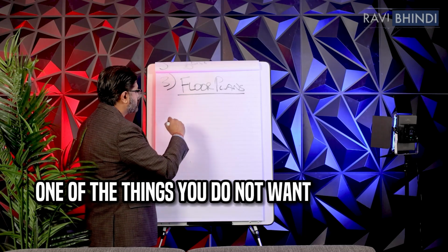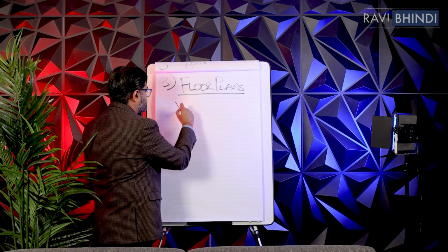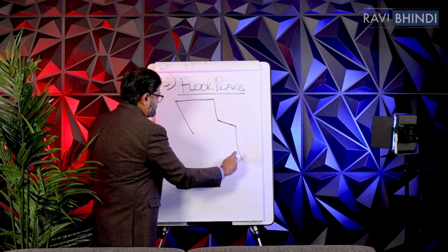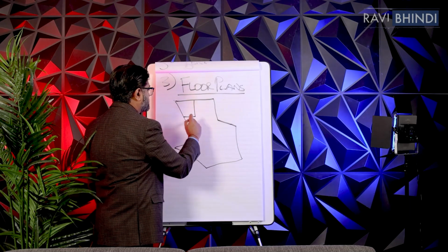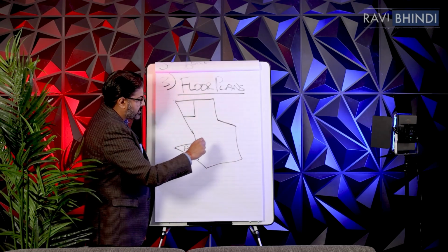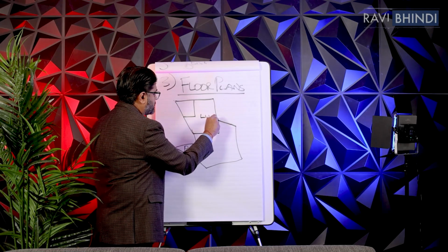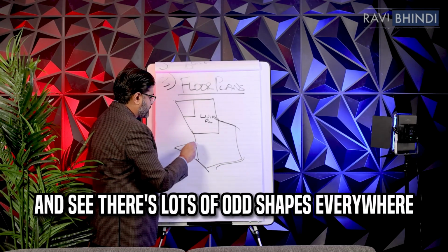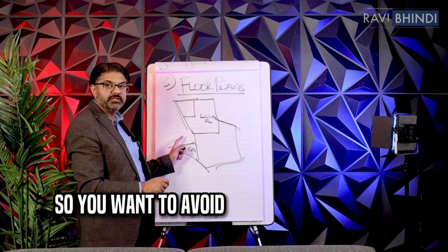One of the things you do not want to do is buy something where the floor plan is something like this, where the bedroom is here. This is your den. And then this would be your living room. And see, there's lots of odd shapes everywhere. So anything with odd shapes do not do well when it comes to resale. So you want to avoid these kind of plans.